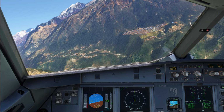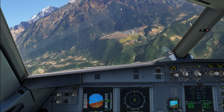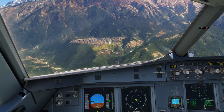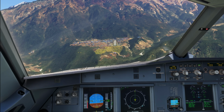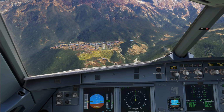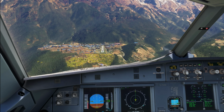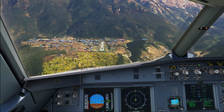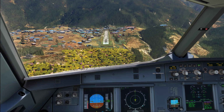Okay, we only have 400 feet remaining to our field elevation. That means we just gotta time it carefully, that we don't waste any runway, but that we also don't come in too low. You can see, looking at the runway, it looks like we are coming in really steep, but in fact we are not. Okay, now we're getting a little slow. Come on, Airbus. Accelerate a little. Okay, this is looking good.